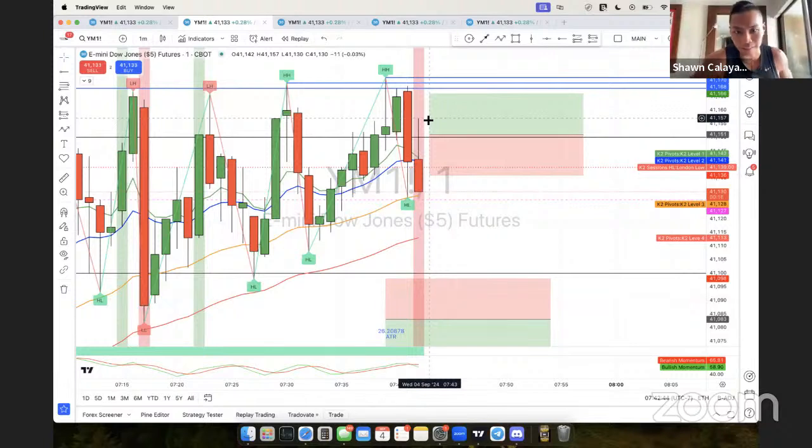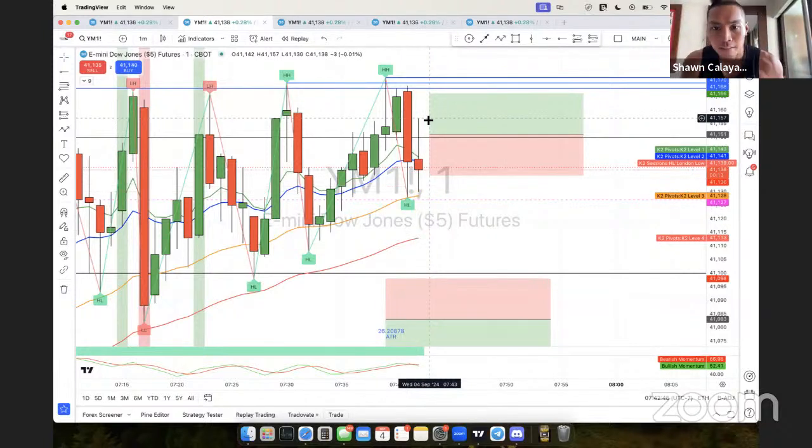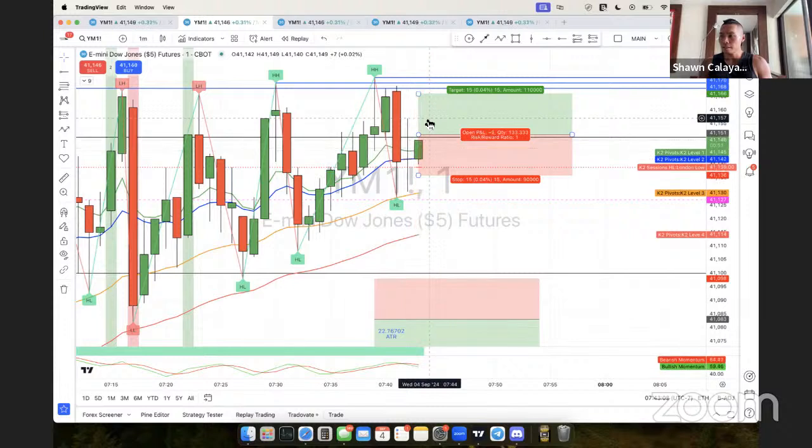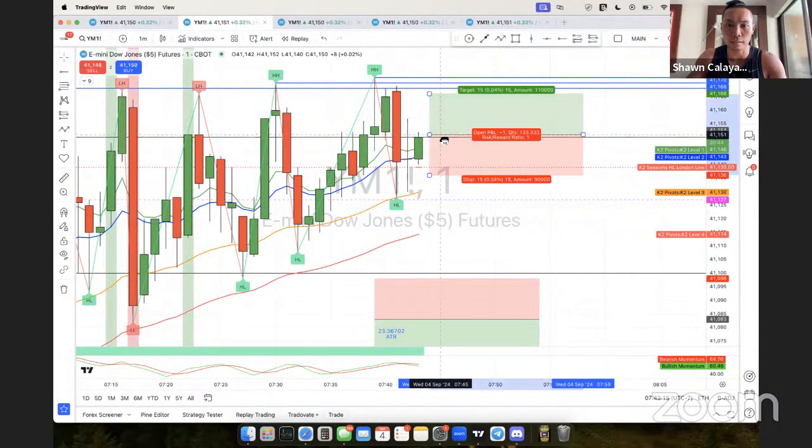All right, it's not looking like we're gonna get an entry here, guys. So, okay, let me wait for two more candles. All right, I'll wait for two more candles here. If this doesn't end up staying above, then there's just not going to be any opportunity for entry here. The volatility is really low, as you guys can see.